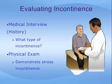You will also be asked questions about the type of surgery you had, any complications that might have occurred, the status of your cancer, your erectile function, and your general medical condition, along with any medications you might take or allergies you might have. Along with a general medical exam, your doctor may ask you to cough or bear down to try to demonstrate stress incontinence.